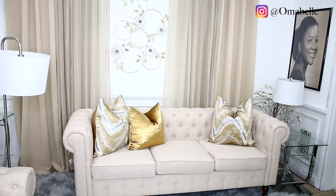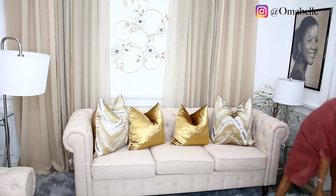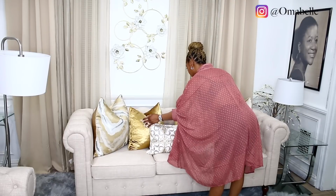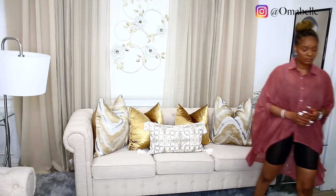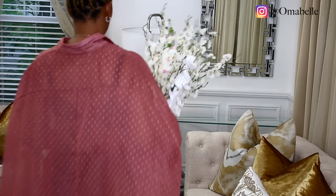So for my couch, I decided to go with kind of a dull gold and also a very bright gold pillow covers. So I added those, and then I picked up this, I think 16 by 16 decorative pillow from Home Goods, and then I added it to the couch.